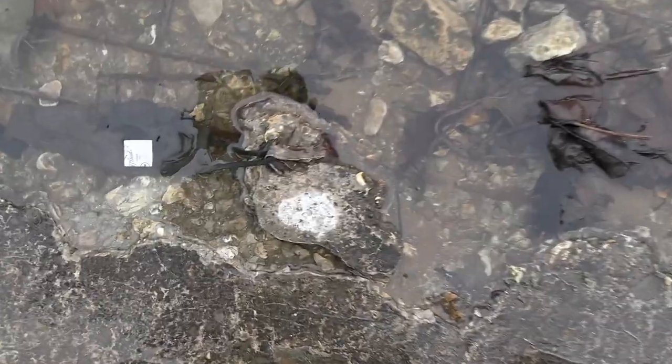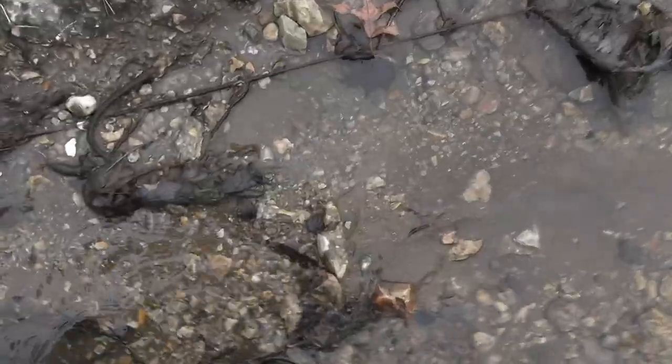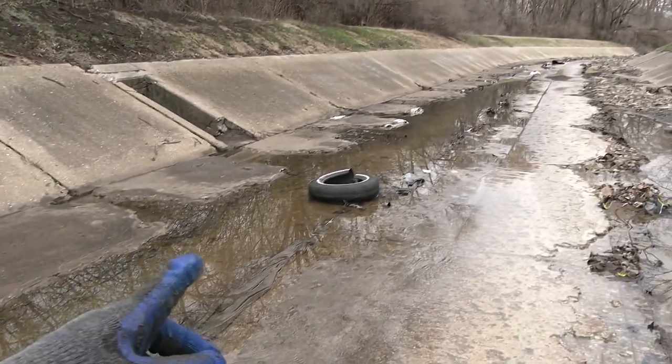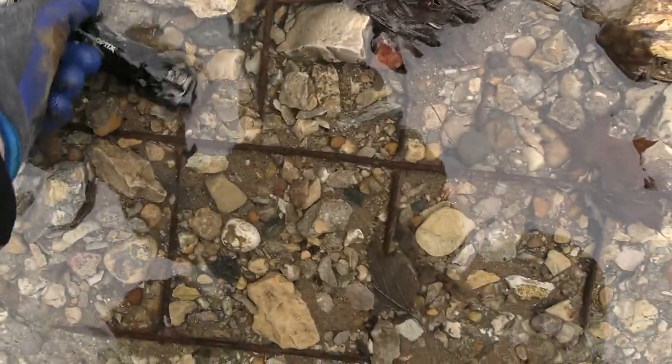Jewelry again. Okay, guys, mask number three of the day. I'll get it out of there. Look at this, guys, I just got a bungee, or part of it. As you guys can see, we got trash over here, a tire, and even paint over here on the side of the canal. All right, guys, so I got my first cool find today.